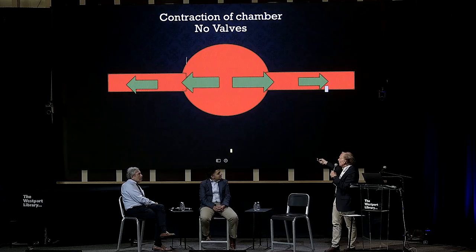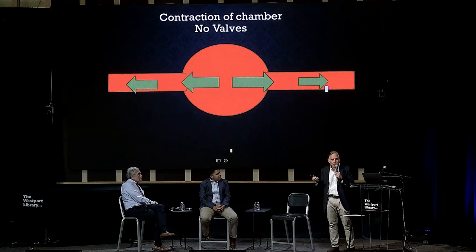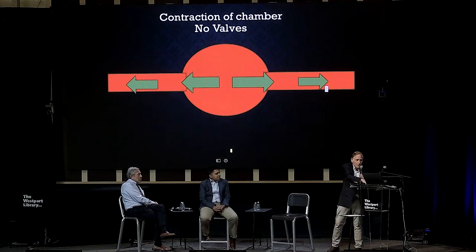Basically, if you take this chamber in the center, the balloon, and you just contract it like any other that the heart does, blood's going to go both ways. And the net result is no blood goes anywhere. It just pops out, comes right back. We have to direct that. We have to direct the valves.